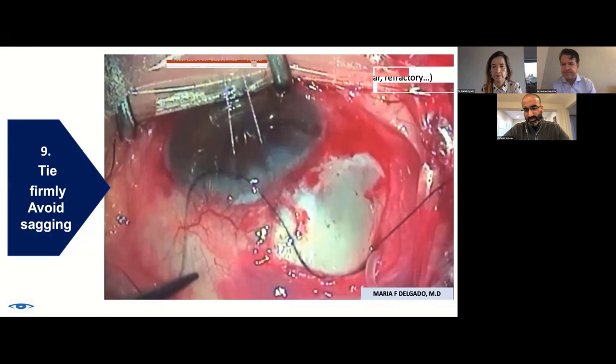Yeah, so for me, the key is to get the plate behind the orbital rim. And once it's behind, and it's interesting here, you have an eye that's been pulled down with a traction suture. The forces acting on the plate will change a little bit once the eye's back in primary position because the orbital rim's position will change.